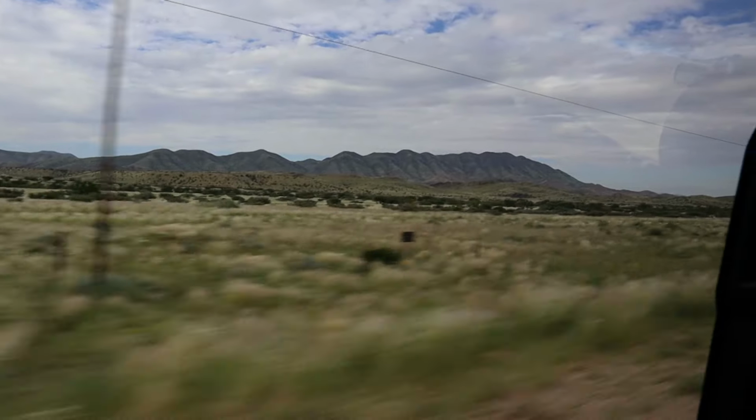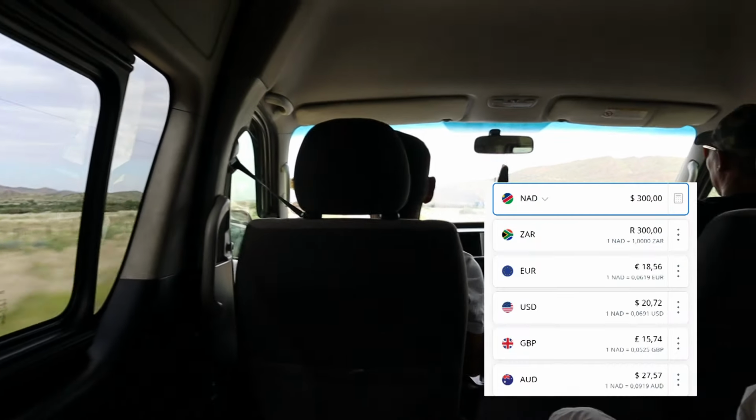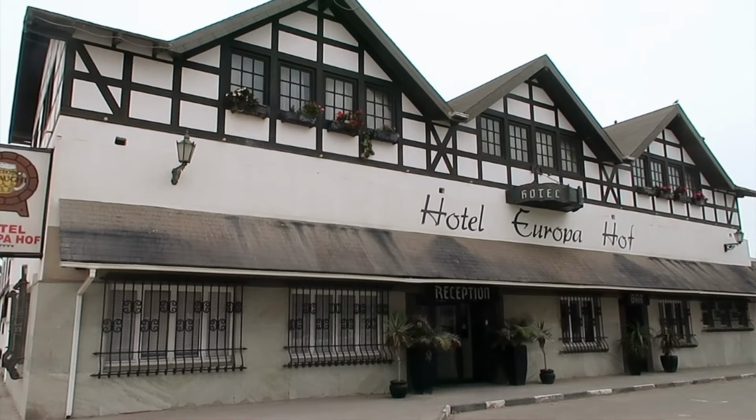Good morning from Swakopmund. I arrived here yesterday with the shuttle from Windhoek, which only cost us 300 Namibian dollars per person, so that's a pretty good deal for a 4.5 hour drive. The landscapes are phenomenal. Right away I went off to explore.